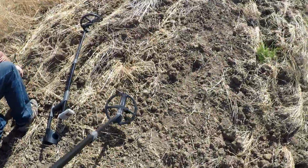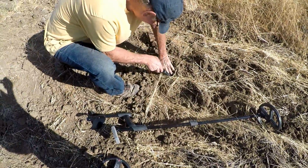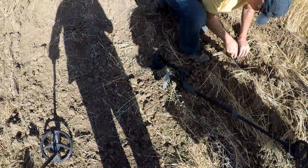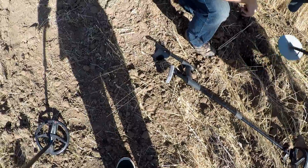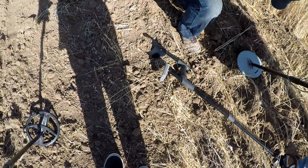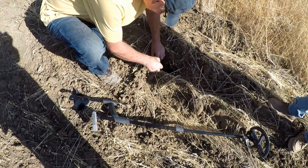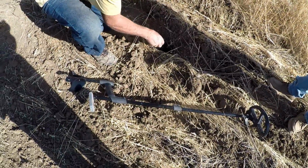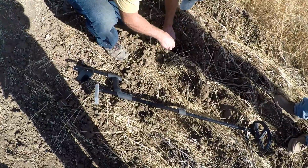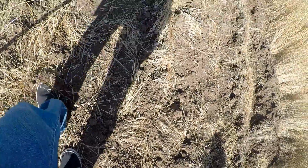Okay. 91 on the XP Deus. Ferrous, but it acts like it's a little deeper. Here it is, real small. Where is it? I don't know, the way the signal is on this, it acts like it's either something real small or deeper. Right there it is, off to the side. Oh, okay. A weedy. Weedy for Steve.